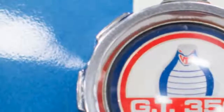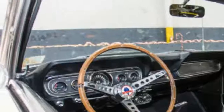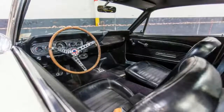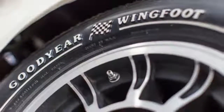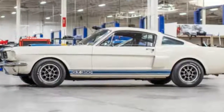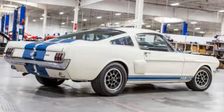Shelby owned this 1966 GT350H, and you can, too. Shelby fans, your car has arrived. At its Scottsdale auction on January 18, Bonhams will offer not just any Shelby Mustang, but one owned by the legend himself, Carroll Shelby. It's a 1966 Shelby GT350H, and it wears the colors it did when new, white with blue stripes.